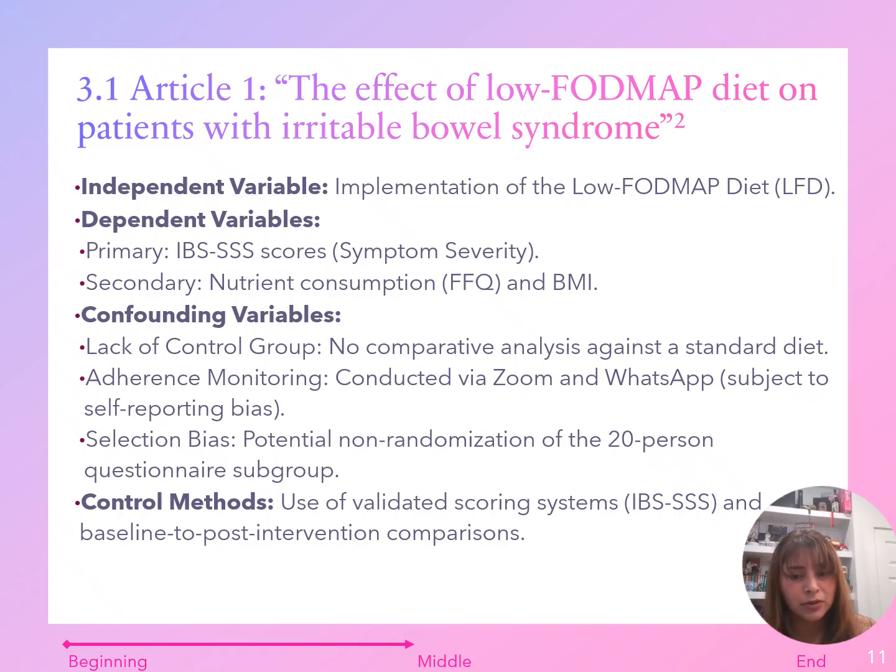The adherence and monitoring was interesting because they conducted it via Zoom, and I'm assuming they had direct contact with the researchers or whoever was supervising their diet through WhatsApp. So I think this is subject to self-reporting bias and, of course, selection bias. From what I understood, they did not randomize the 20 people that they selected to be part of the questionnaire data component of this research. So I fear there may be some selection bias among those 20 people. And of course, these are the control measurements that they used, the validated IBS-SSS. And they only recorded that at baseline and post intervention, which is interesting.